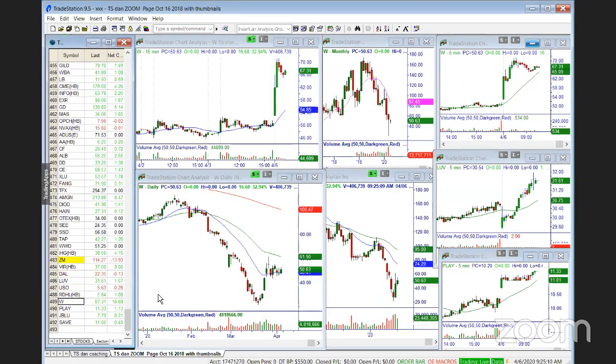W, little retail stock. So here's a good example of no retest, but a bullish move off the low and consolidating through time. Now it's gapping too big, unfortunately.